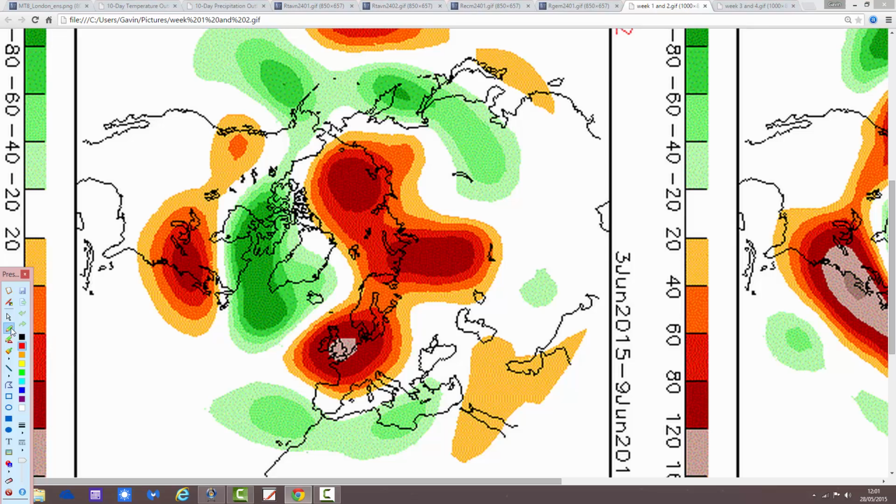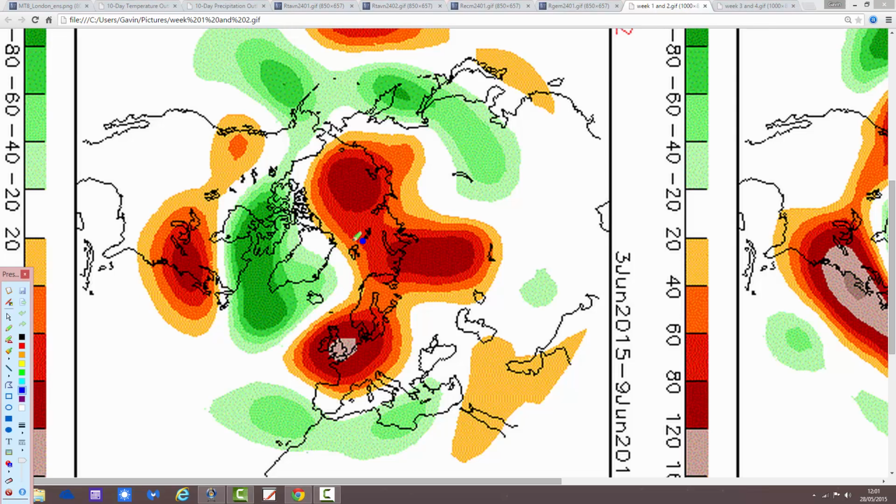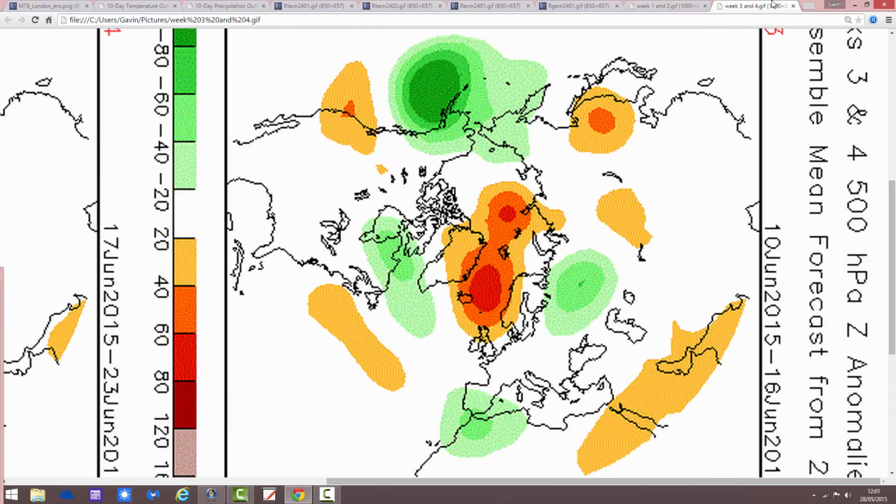We go through to the second week period. This goes from the 3rd to the 9th of June, and this is the period where the high pressure is taking over. And look at this, the red colours right there across northern and western Europe. So high pressure dominating, the jet stream and the low pressure getting pushed off up to the north. So that's a settling down and warming up period through that first week of June. The CFS is seeing this along with the operational models.